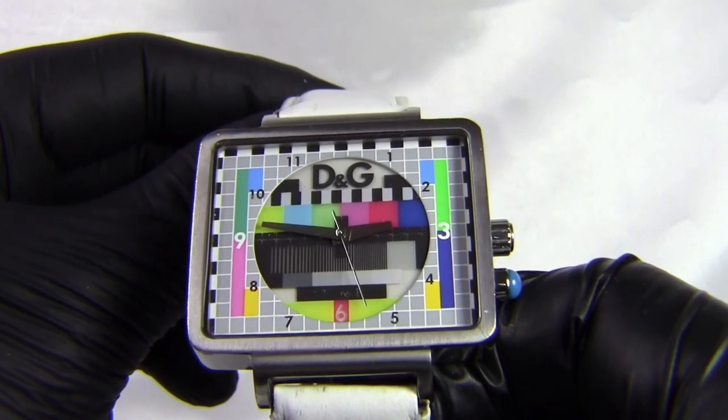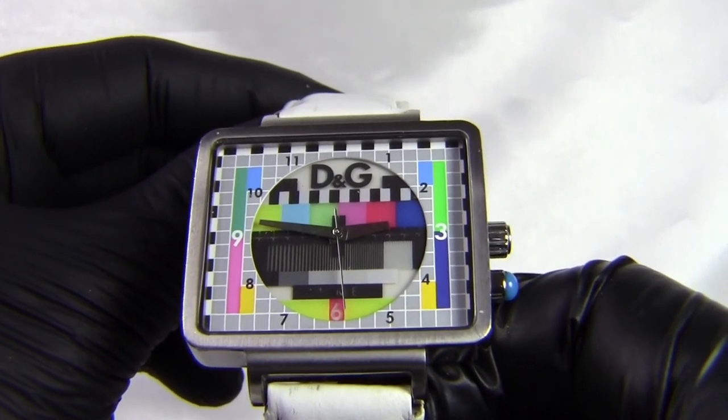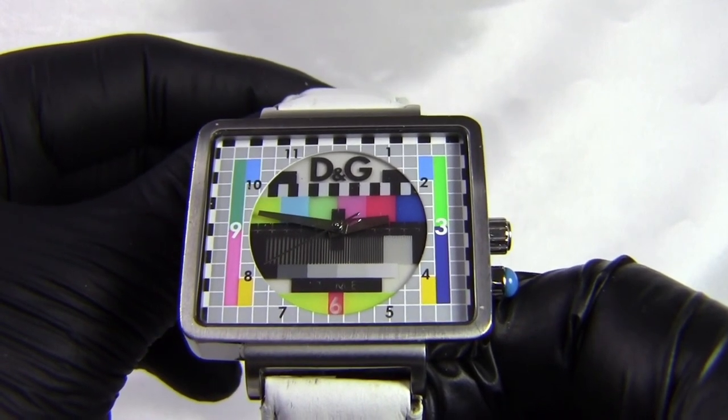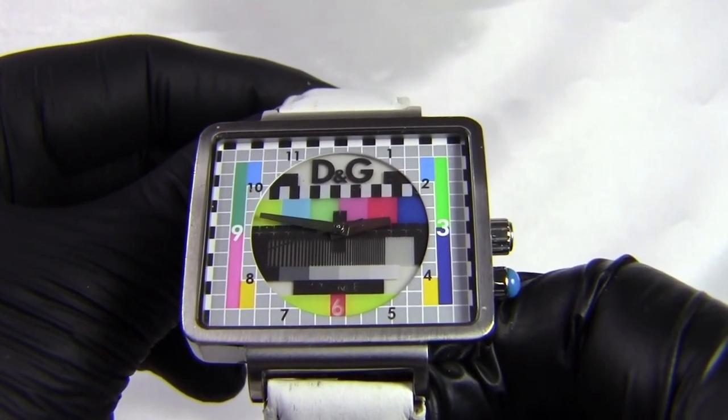So, as I said, keep your eye out for these. They will be available every now and then. You'll see them on websites. They are very nice watches. Just be careful with what condition you get one in and how much you pay for them.